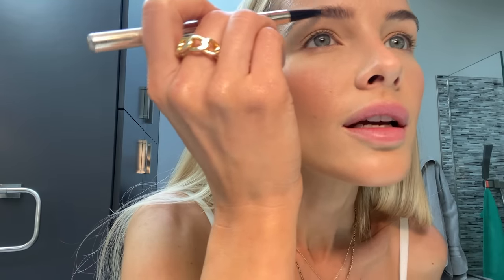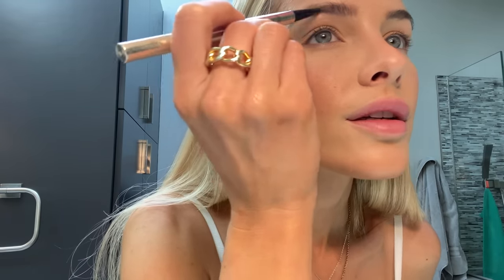So for my eyebrows, I am going to use this Iconic London Brow Pencil in Ash Blonde. And it's really cool because it has double ends. It has a pencil on this side and a pen on that side, which I'm obsessed with. So I do know that my eyebrows should go there. I find these pens are just so much easier and quicker to do.